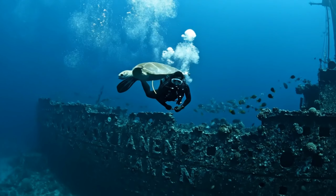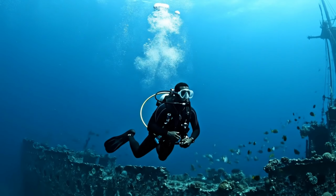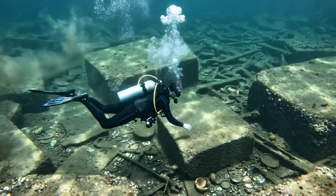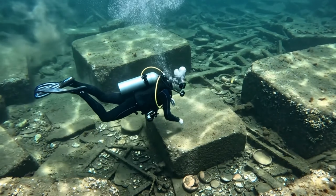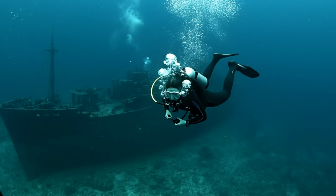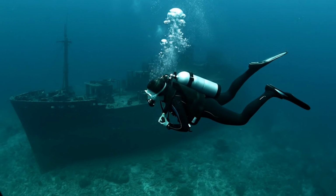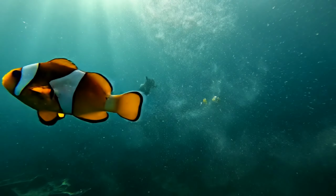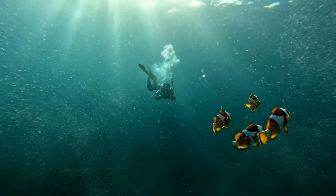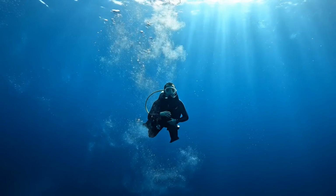The Vianen returns to darkness as we ascend. Much of the harbour floor remains unexplored. The ship fades from view. Only the ocean remains. The story of the Vianen stays preserved below.